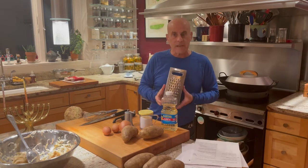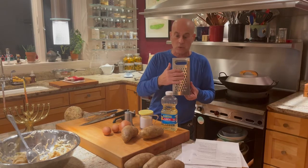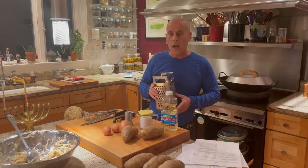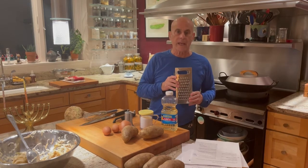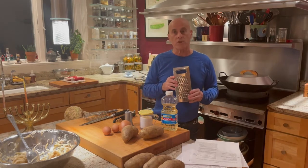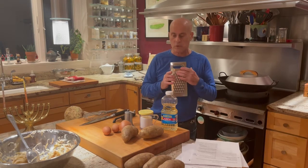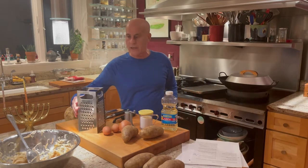If it's a plain grater, in other words, just one side like this, try to find one that has this coarse grate here. Another option is to use a food processor with a grating attachment. Some people, by the way, like to puree their latkes, so that could be an option too. I prefer the coarse grating in the way I'm showing you here. Okay, so you will be using a box grater, and that's a big deal.